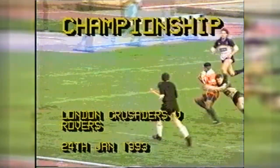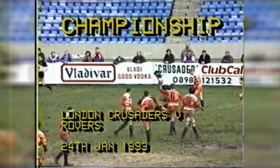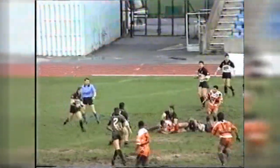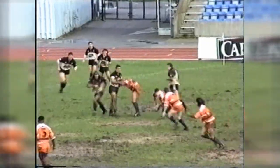Martin Pearson now to Chris Bibb. Chris Bibb there, trying to dance his way through this defence, but London Crusaders defence standing well, making the tackles. So it's Brett Daunt with the ball. Brett Daunt there, that good ball there to Gary Price. Nobody there. Gary Price wanted to pass the ball.